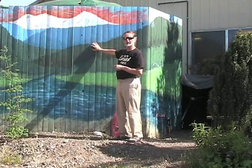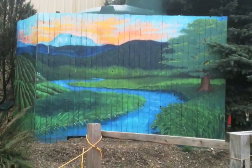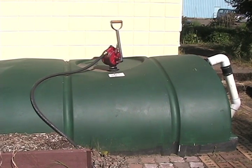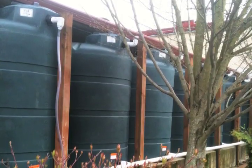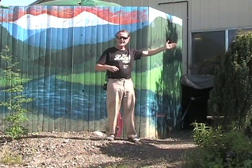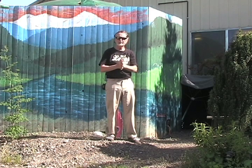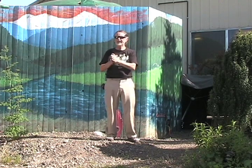And back of this mural is a 3,000-gallon water tank. We have another 3,000-gallon water tank over here. We have a 1,650-gallon tank here, a 500-gallon tank here. We have 8 500-gallon tanks over here, and we have a 1,500-gallon tank over here. And with the others, it adds up to 14,000 gallons of rainwater collection capacity we have right now, and we're upping that to 25,000 gallons that we can reuse instead of tap water.